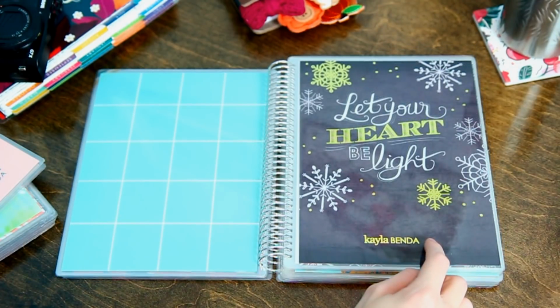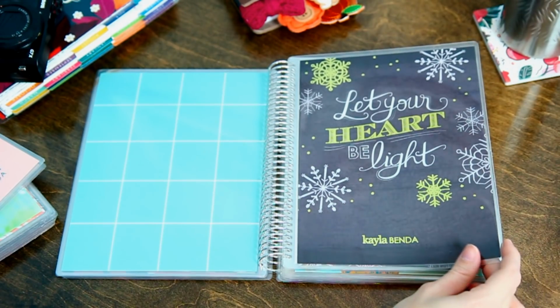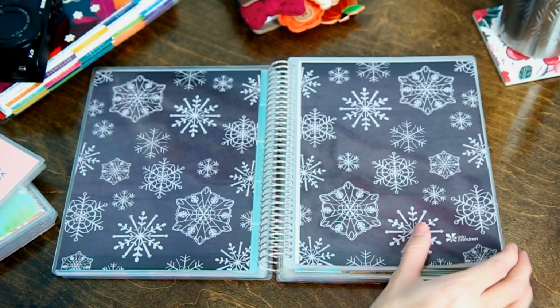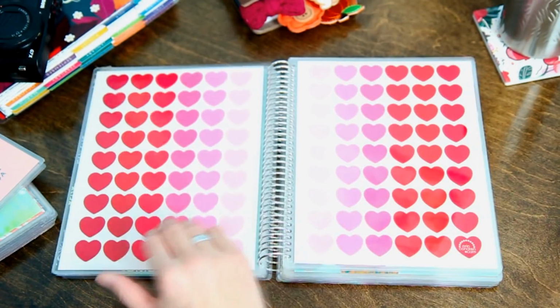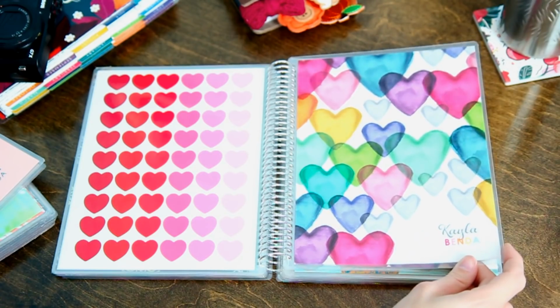So this is a cover I like to use for January or the colder months when there's still snow. I think this is a year or 2 years old because the inside doesn't have the lines anymore. And then I have some of my favorite February Valentine's Day covers. This is one of my favorites of all time, this watercolor heart one.